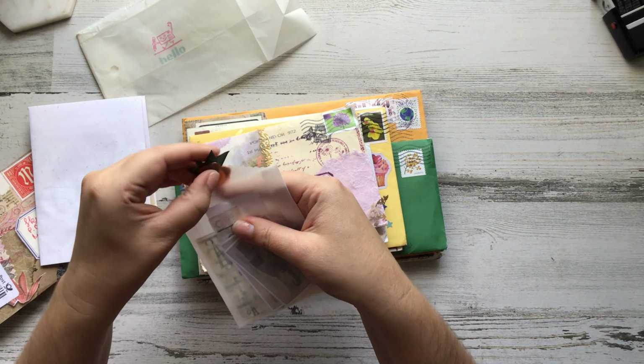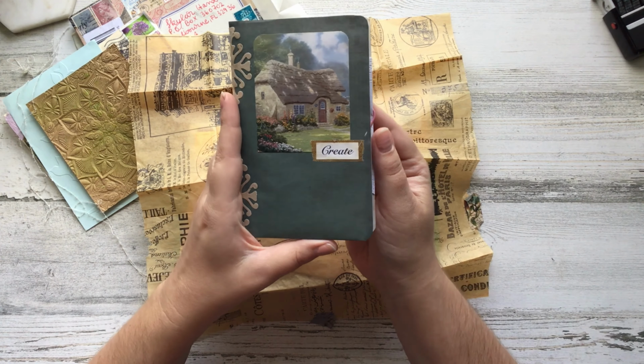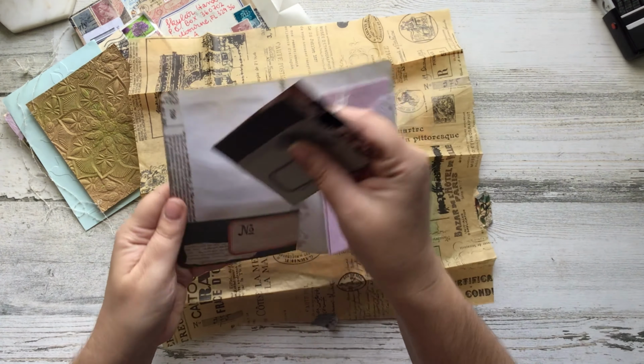This tissue paper is really, really nice. Oh, I want to use this tissue paper immediately. Look how pretty that tissue is. Can we ogle over this tissue paper first? Look how pretty that is. All right, this is very pretty. This looks like an English countryside kind of vibe here.